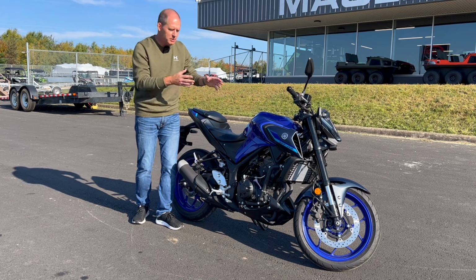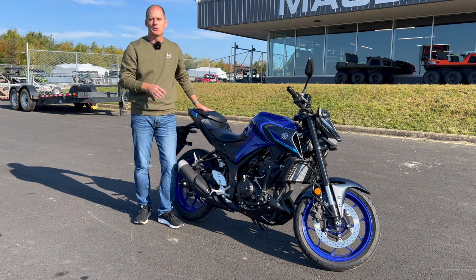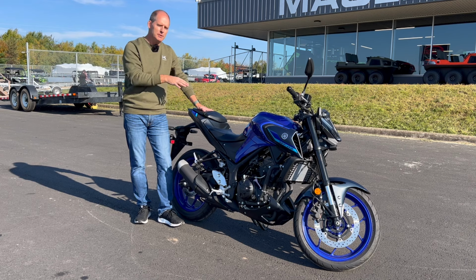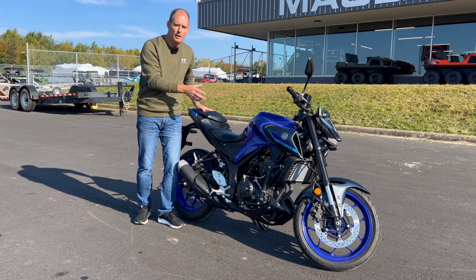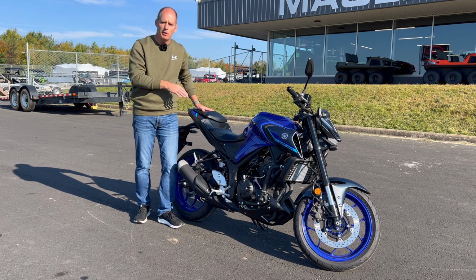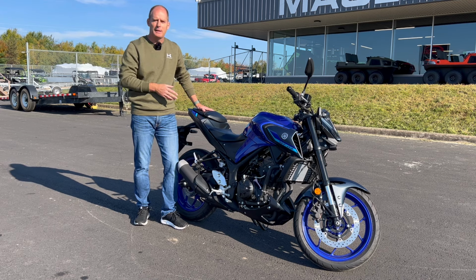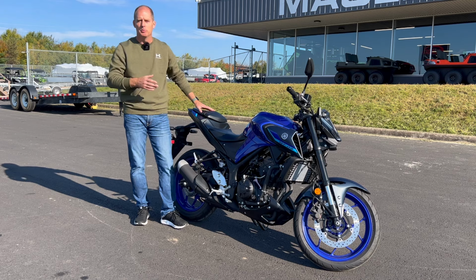Now, the sort of hidden secret here is that smaller displacement bikes are often looked upon by manufacturers as sort of entry-level bikes so you can move up. That is very much what this bike is. This is an MT-03. They want to get you into that MT-07 type lineup, but this is a great bike to learn on, and I'm of the opinion that a lot of people can stay with smaller displacement bikes. Having said that, this is not as fast as an MT-07. This is not the same bike, and there's very much that feeling that you'll have this for a time and you'll sell it and you'll move on.